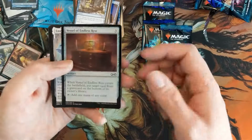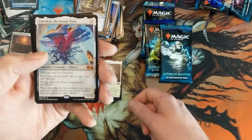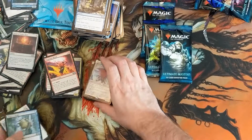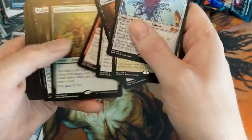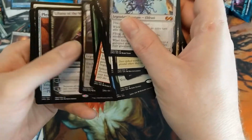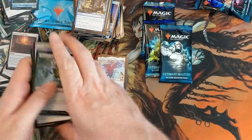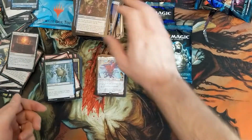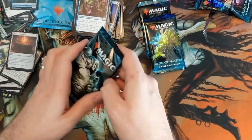But when you open stuff like this, Vessel of Endless Rest... Stone. Mythic. Is that Mythic 4 for us? Let's double check. 1 Mythic, 2 Mythic, 3 Mythic, 4 Mythic. We're at 4 Mythic. If we get 5, that's going to be ridiculous, because we got 5 in the Guilds of Ravnica box with 36 booster packs. So if I pull 5 out of this, it's going to be a pretty great box.